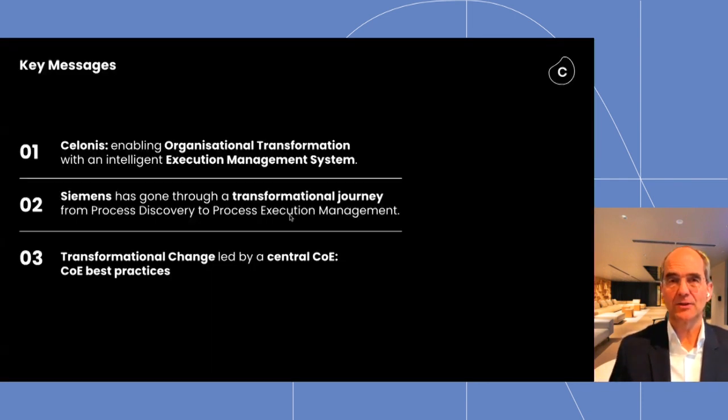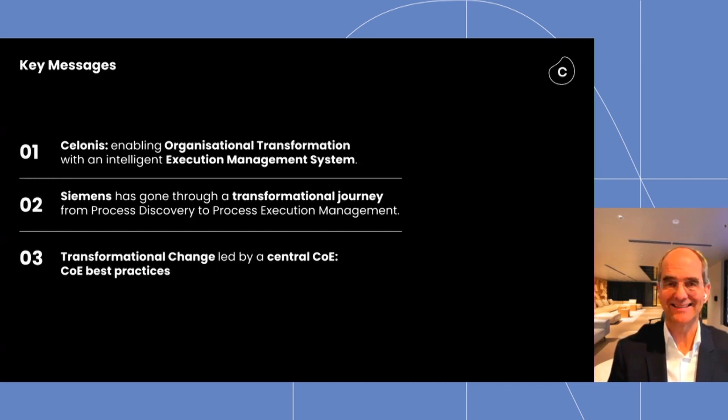Today I would like to talk about three key messages. First of all, how Celonis can support organizational transformation with hyperautomation and with our execution management system. Second, I would like to talk about the Siemens transformational journey and how Siemens has taken advantage of Celonis. And third, I would like to talk about the importance of Center of Excellence for transformation.